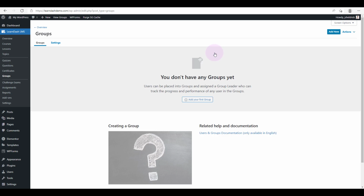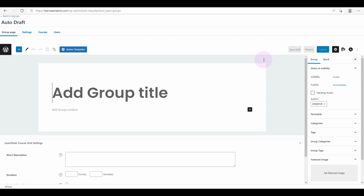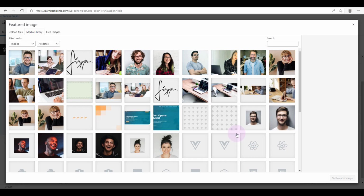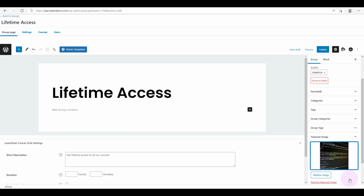And the first thing we're going to do is we're going to sell lifetime access. So we're going to name it lifetime access. And in the short description, this is for the course grid that we'll be using. We're going to enter in get lifetime access to all our courses. Now we're going to set a featured image. I'm going to choose one from the list here. And we're ready to move on to the settings tab.